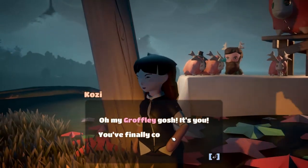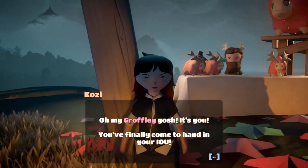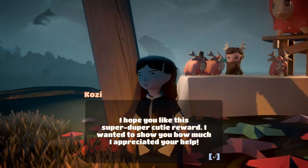Ooh! Oh my grovely gosh, it's you! You've finally come to hand in your IOU! I hope you like this super duper cutie fluffy reward.